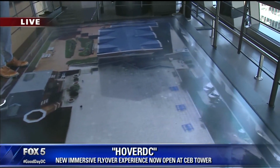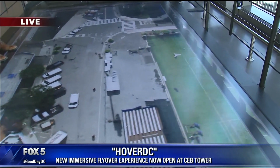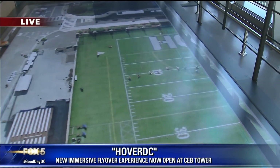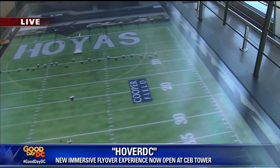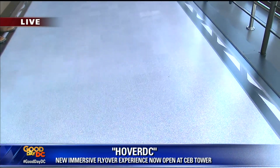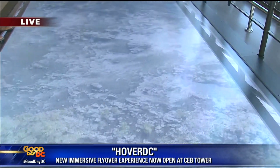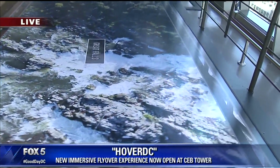These are all flight-restricted zones as well. In DC, you can't put up a drone. You can't hire a private helicopter. This is really difficult to get, and we had an incredible pilot who was able to get us into some of the flight-restricted zones over Georgetown, Jefferson Memorial, Pentagon, Air Force Memorial. I mean, it's incredible.